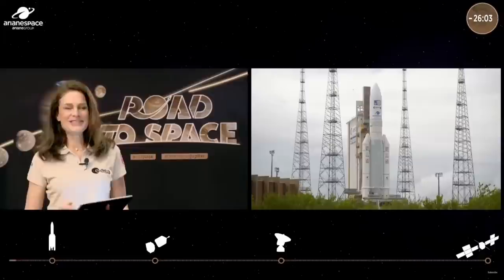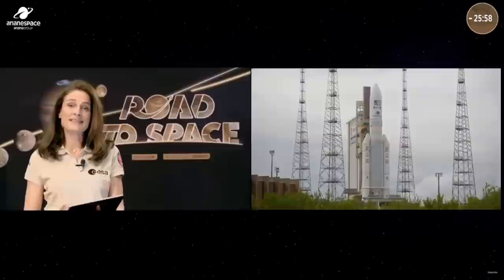Of course, an emotion which is easy to understand, considering the conditions of yesterday's delay. But everything is fine, safe and sound under the fairing, as we said. While the teams work here in Jupiter Control, more than 7,000 kilometers away over the Atlantic at ESA's Mission Control Center in Darmstadt, Germany, we have the teams who will take over control of the spacecraft once it separates from the launcher. We're going to go straight over and hear how things are looking in Darmstadt.